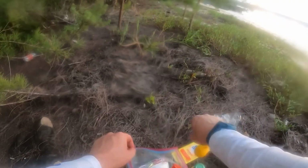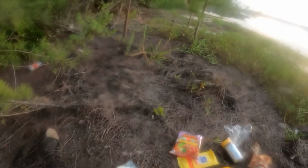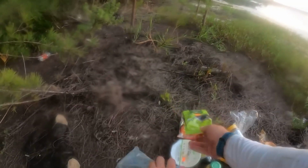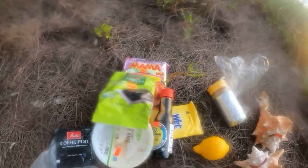Wet wipes, lemon pepper, old sour, lemon. We got some noodles, but that's emergency food. We got a little bit of rice, some sticky rice, some soy sauce, some seaweed, and then I guess this is breakfast. This is my coffee pod. So with all this stuff, we're gonna do a little sushi bowl.